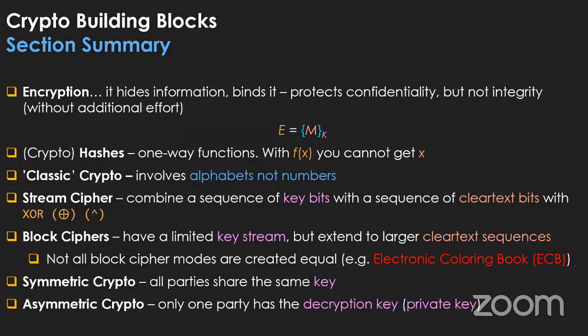I told you about classic crypto, which is all about alphabets, not numbers, and modern crypto is about numbers. I told you about stream ciphers, and the one-time pad, the theoretically totally secure cipher, and how stream ciphers approximate that by creating a key stream, but all key streams eventually repeat, and so it never completely satisfies the one-time pad. I told you about block ciphers and in particular ECB, the electronic coloring book, which is bad. And if you're going to pick a block cipher today, you should pick something that gives you integrity like GCM, which is great. Just pick that configuration and use it.